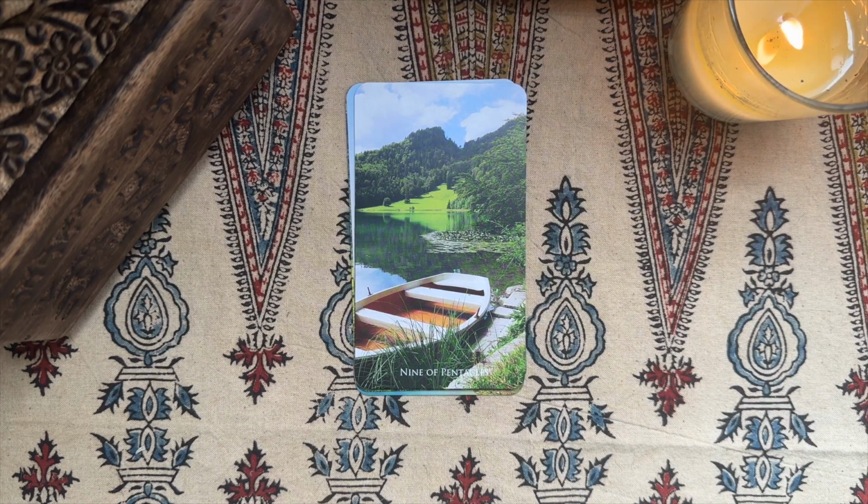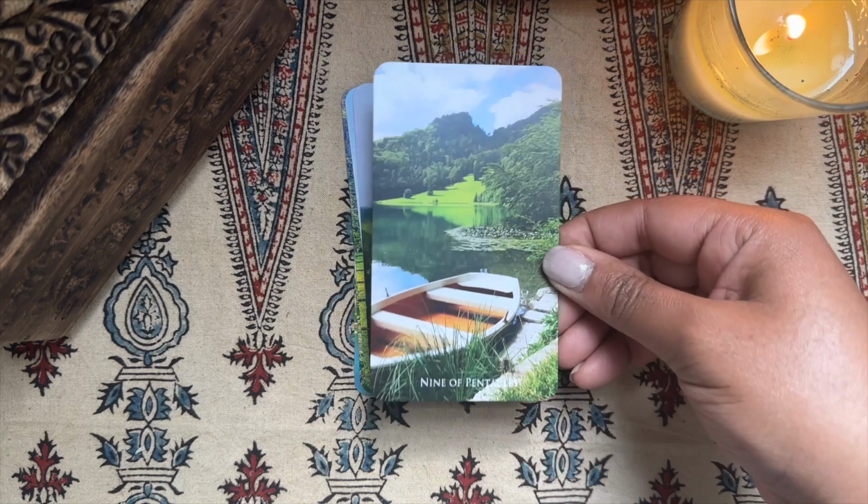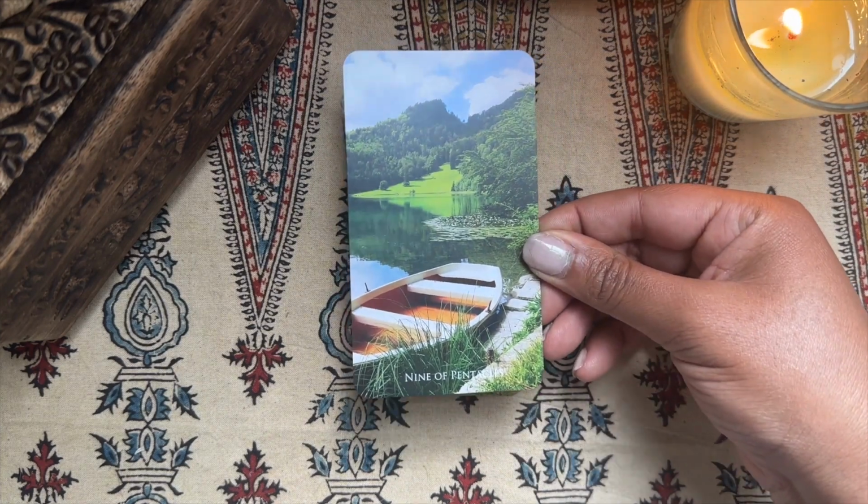Oh, Nine of Pentacles. Oh, one of my favorite cards, of course. Just want to hop into a canoe and row down the river or the stream or the lake. Everything is good, all is well. Maybe we'll take a couple bottles of wine with us and enjoy this beautiful greenery.